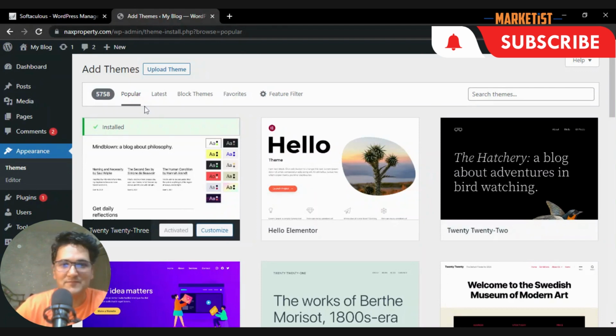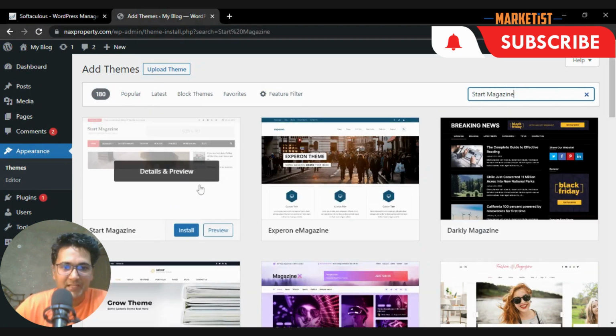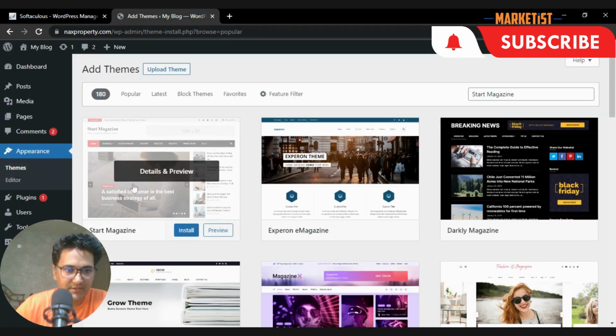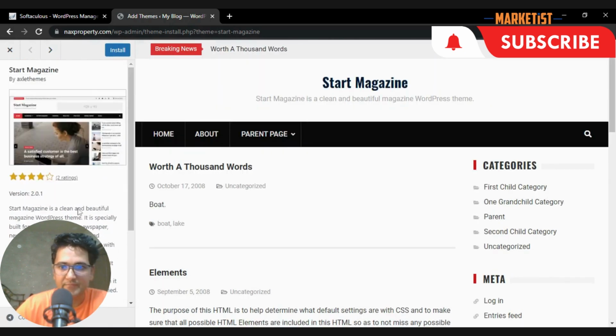Just go to Themes, Add Theme, and search for the theme here. Start Magazine. This one. When you click on it, you will get to know the details of the theme. Okay, this is how it will look, and it has indeed better looks. Why do I recommend this? It is because of some reasons.